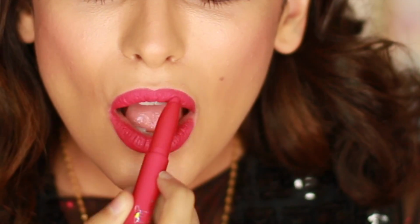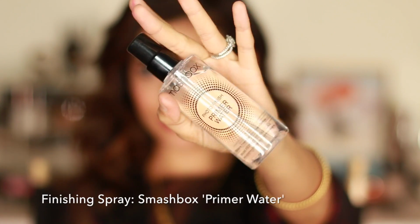I'm using this lip crayon from ColourPop, and it's a really great hot pink shade, and I like that it doesn't get crusty. You know what I'm saying? So to finish it off, I'm just going to use this primer water from Smashbox. It's made for that perfect photo finish look. Okay, well, there you go.